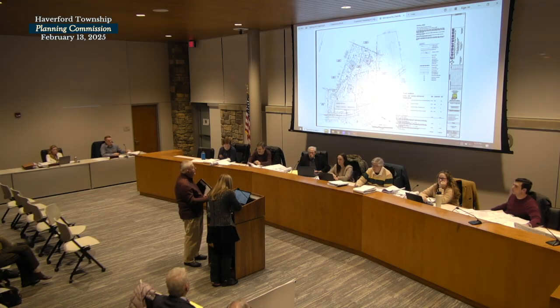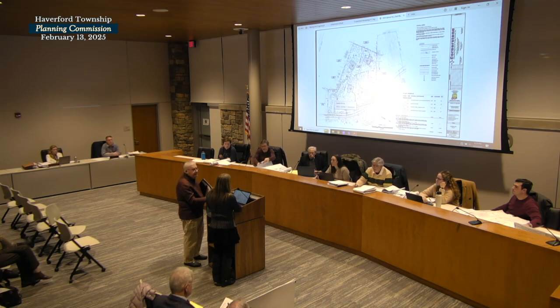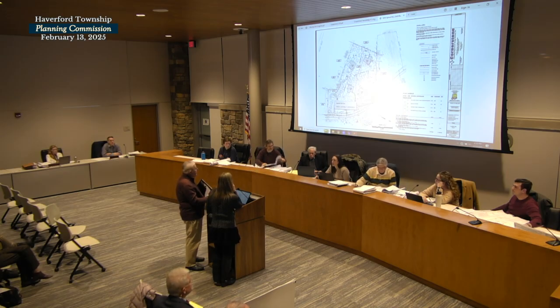Do you know the square footage of each home on each lot? We have the building footprints listed on the plan. It's 2,060 square feet. Is that controlled by the township? To the extent that there's a maximum building coverage, that's controlled. But at this stage in the process, what we're looking at is the actual land development.